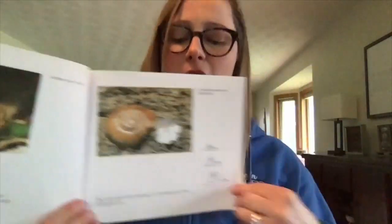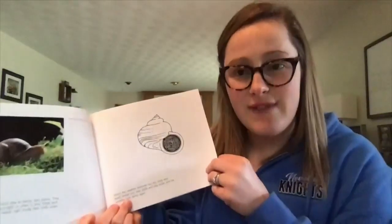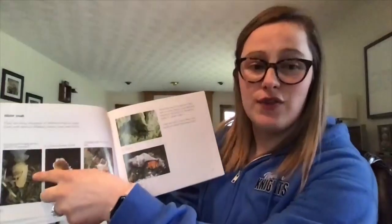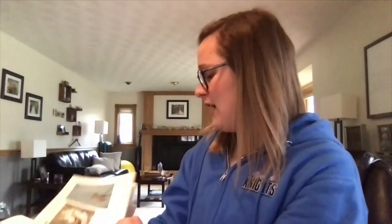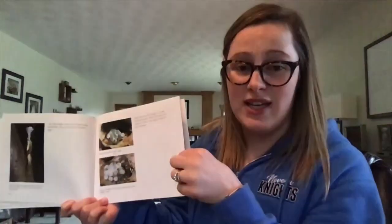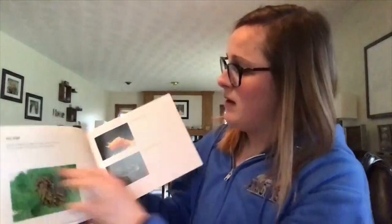Now, we talked about the contents page as being a nonfiction text feature, but I'm noticing some other nonfiction text features that we've talked about this year. I've seen captions for the pictures, and I'll keep doing a little picture walk. Of course, the pictures are nonfiction text features. They help us better understand.